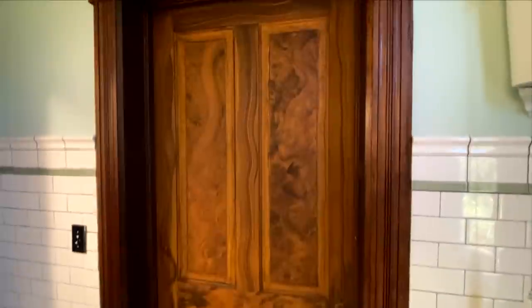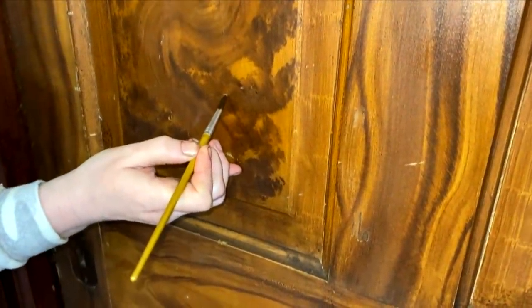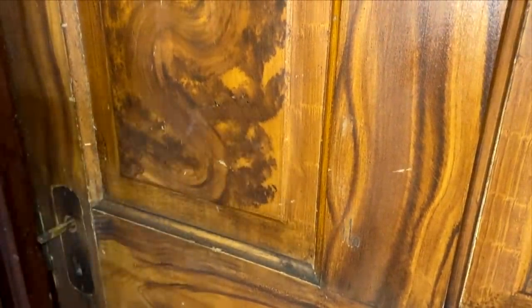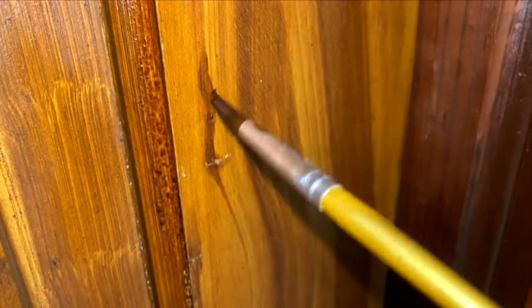So these doors and all the trim have been restored by re-liquefying the shellac, by touching up the faux bois, using tiny little paintbrushes and period-appropriate stains in shellac. We have made these doors look almost as good as they did when they were new.